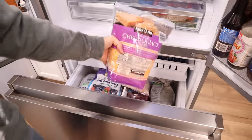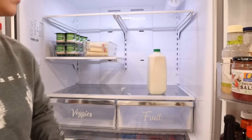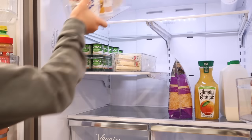Shredded cheese is something I always like to keep on hand for recipes and everything, so it's just cheaper and more convenient to buy it in bulk and freeze the majority of it.